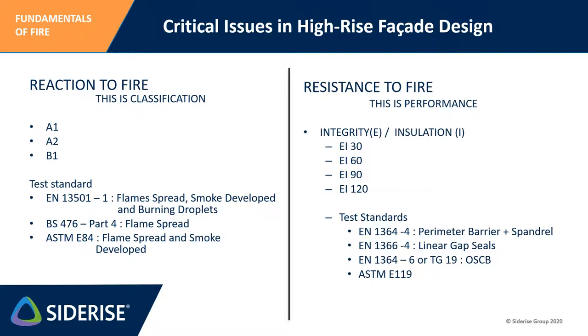So 13501, when we say it is stringent, we also have other standards like E84 or BS476-2, where they evaluate the flame spread, and the smoke developed index is also evaluated. Talking about resistance to fire, mainly what we cover in today's subject, or what Upendra said, is that we have to stop a chimney effect. So it is basically to resist the fire or smoke that can go through the installed system. So resistance to fire is mainly tested to two criteria. One is called insulation, and another one is called integrity.